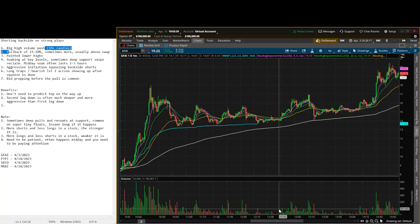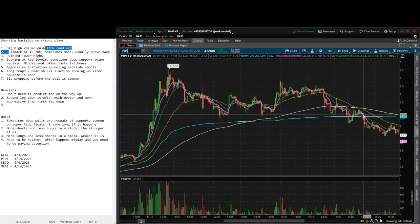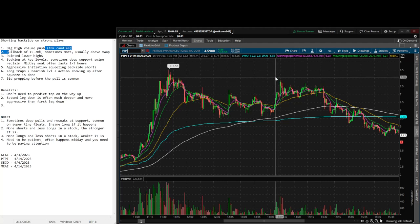Look at this. Look at the volume pickup. This is classic. We saw this on PTPI. Let me go back to that. This is how you know the backside squeeze is coming, because you start getting your first decent green candle, but then it starts increasing. Little fake pullback at 7, big increase. You're just getting, they're initiating the backside squeeze, right?